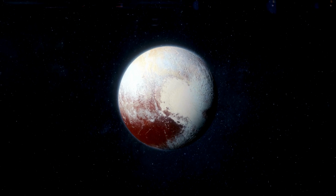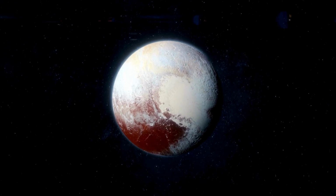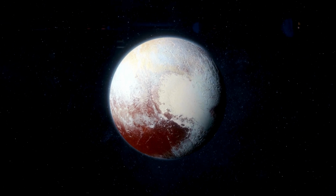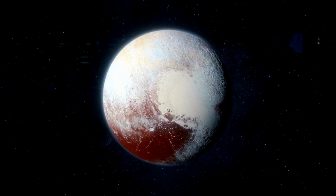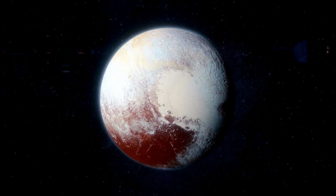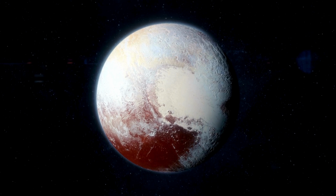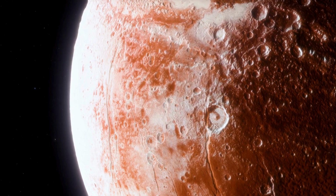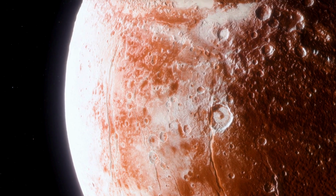Arrokoth, yes. Such a weird shape, too, right? Like a snowman or something. Yeah, like two icy pancakes stuck together. Exactly. But Arrokoth is a great example of why the Kuiper Belt is so captivating. I mean, we're talking about potentially millions, billions even, of icy objects out there. And we've only just scratched the surface. Just a tiny peek. Most of them we haven't even seen yet. That's what's so exciting. There's so much more to discover out there.